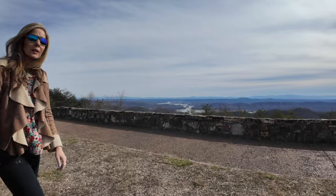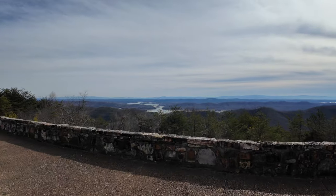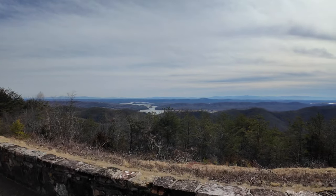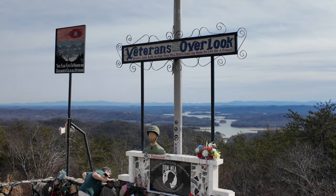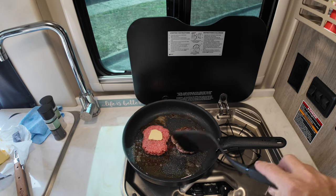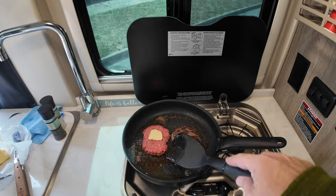Look at that over there. Isn't that something? Amazing. God bless all who have and all that will die for freedom. Oh my goodness, look at that. That looks good. Hey everybody, we're on the road.